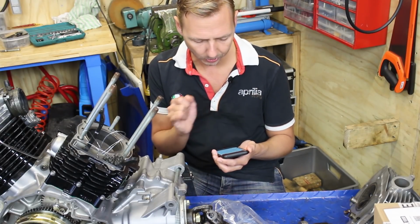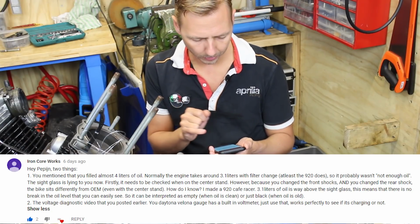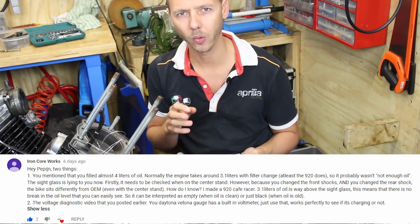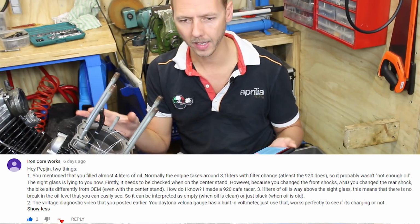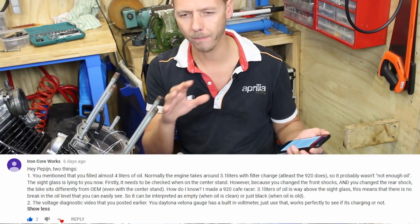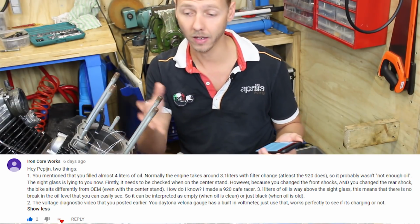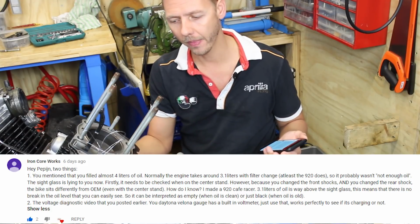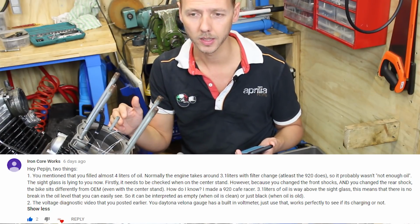A lot of people also told me about the oil pump. Oh yeah, and other people also told me that I have a different rear shock, and so you have to measure your bike horizontal. I know, of course, these things, but they try to explain that due to the fact that I have a different rear shock, a different wheel size and front fork, the stance will be different, and that's why I couldn't watch the oil level in my viewing glass.